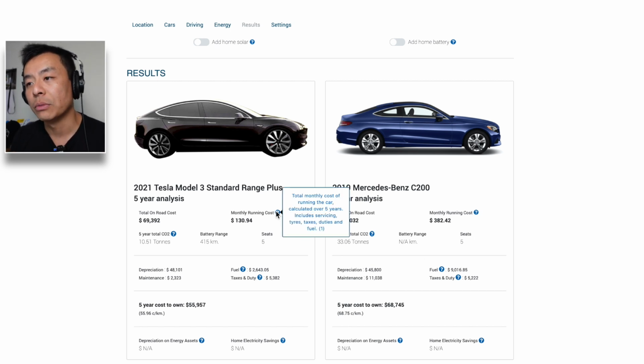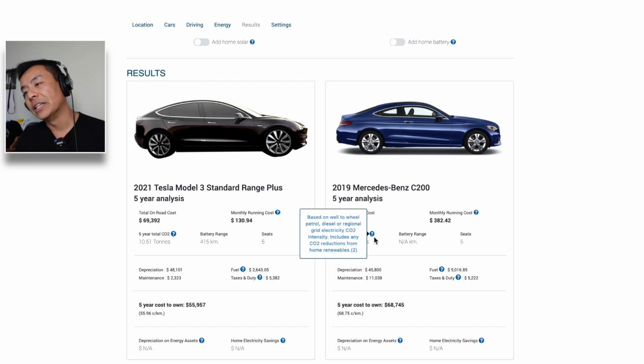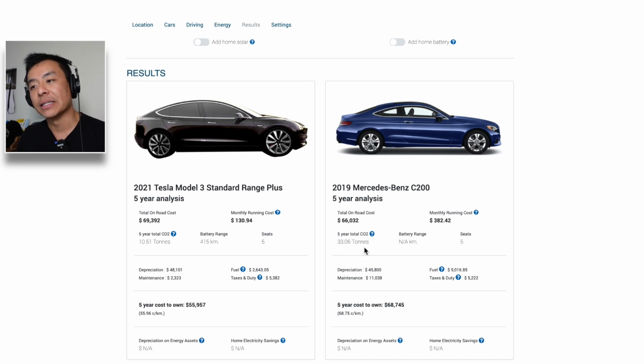So let's look at that question mark. The total monthly running cost of running the car includes servicing, tires, taxes, duties, and fuel. All right, so that's kind of the main bulk or main makeup of running a car for that period of time. And then the next figure is the environmental impact of that vehicle. So over a 5-year period, the total amount of carbon dioxide your Tesla Model 3 will produce is 10.51 tons compared to a Mercedes-Benz 33 tons. So of course, if that's important to you, this is where a Tesla will win overall.